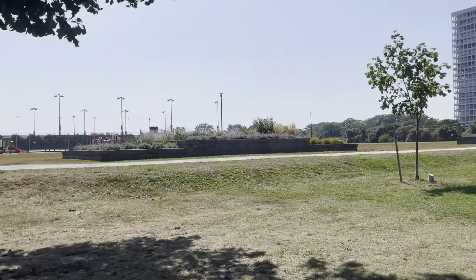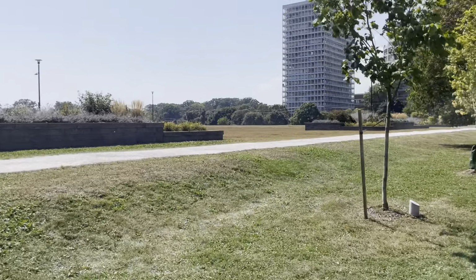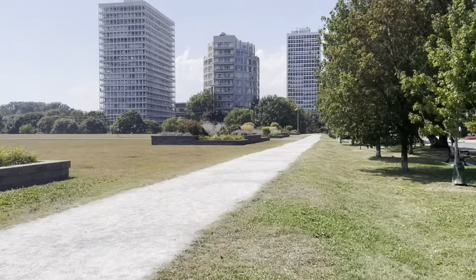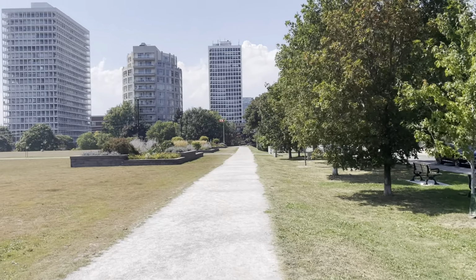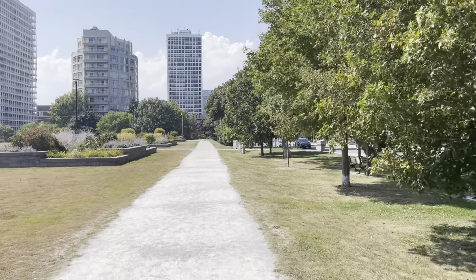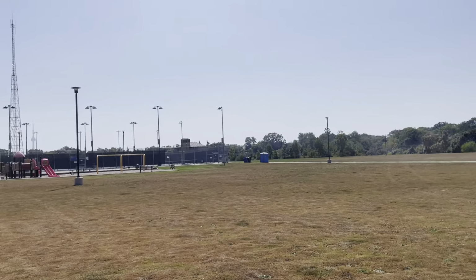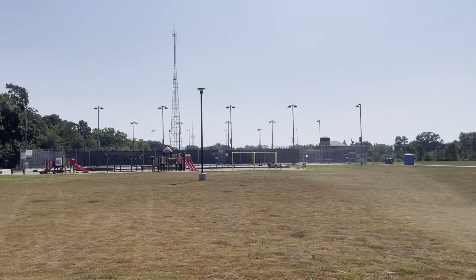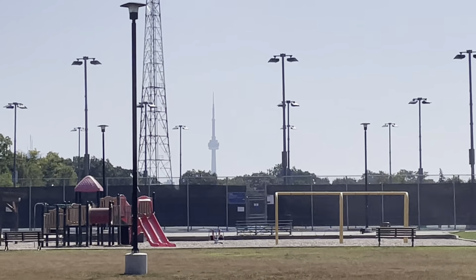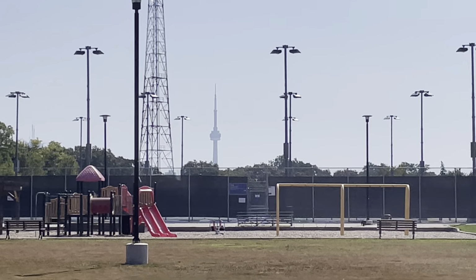Check this out. Let's wander around through this park for now until we continue on west along St. Clair. Wow, look at this neat trail. I can even ride my e-bike on this trail. And look at that. What an amazing view of the CN Tower just way off in the distance, which is located near the financial district.